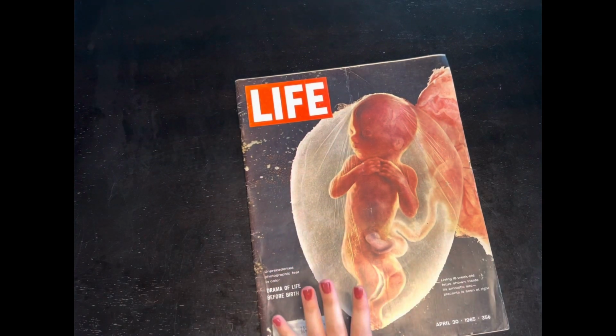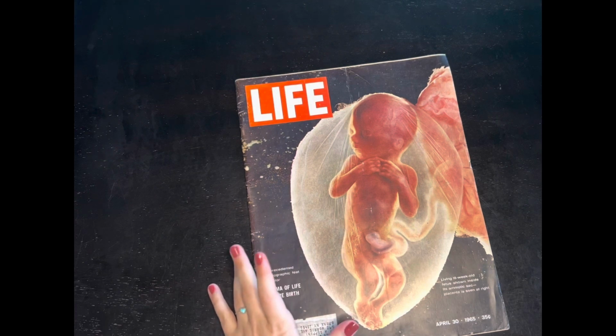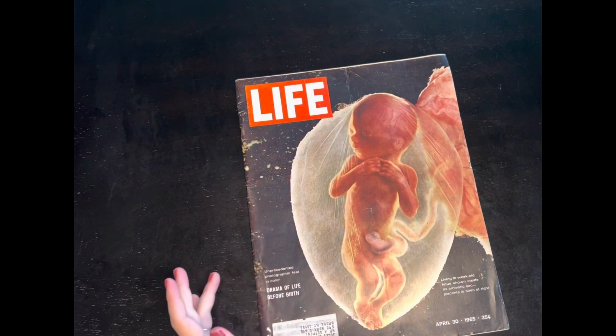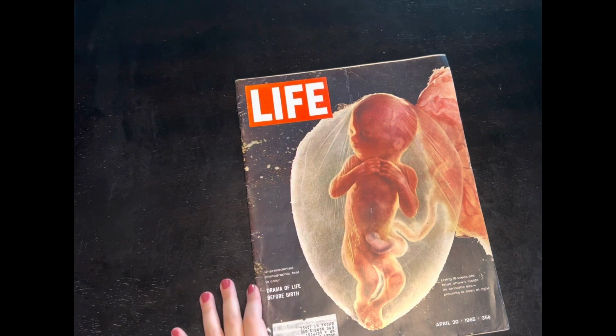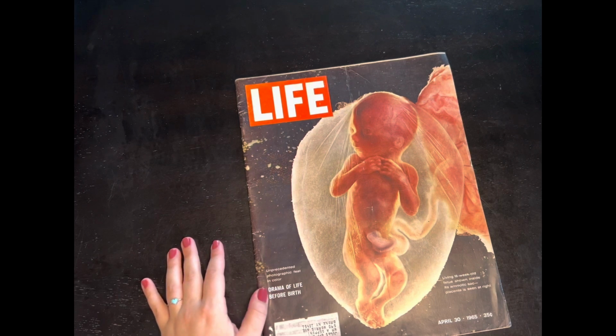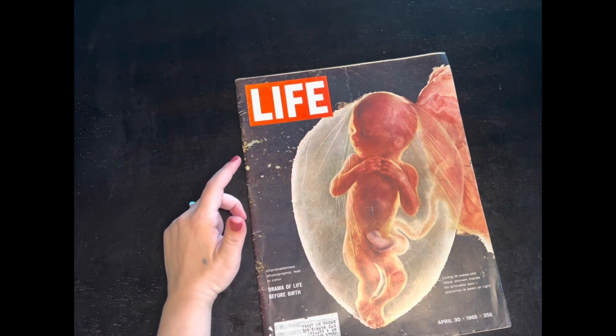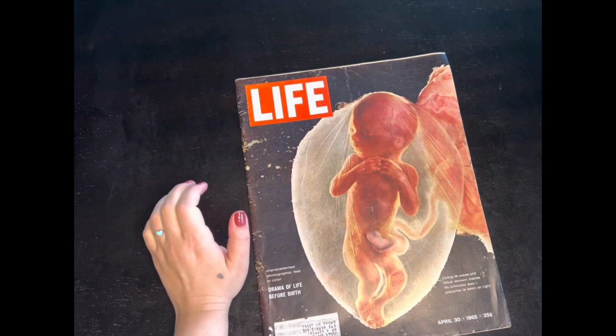I love images of the unborn, and I love vintage, so this is just a perfect mix for me. On the front, it says unprecedented photographic feat in color, drama of life before birth. If you're ever looking for this specific issue, just search drama of life before birth, Life magazine.